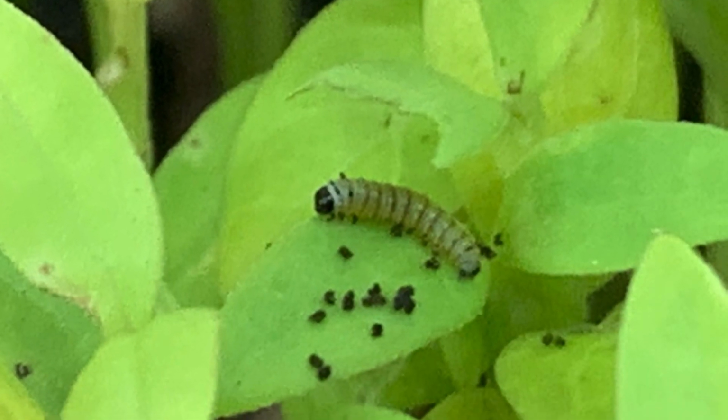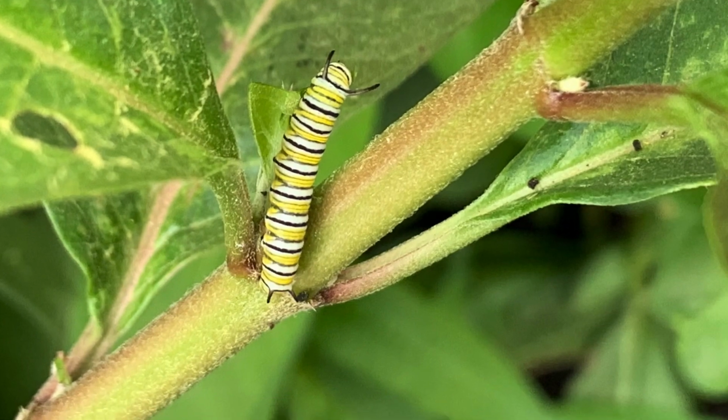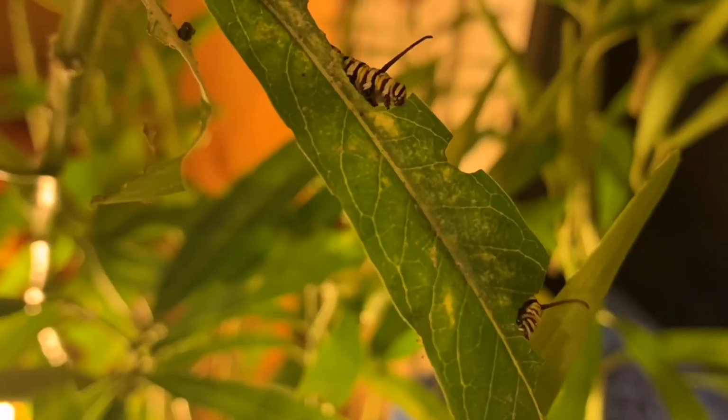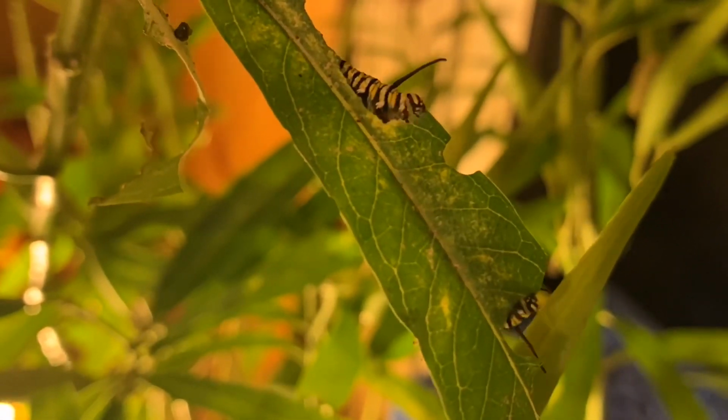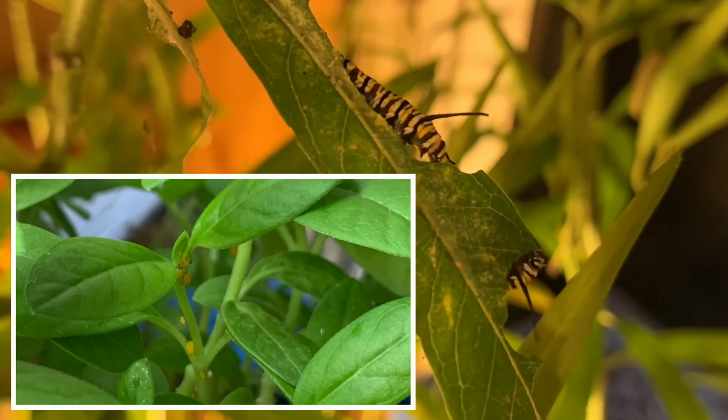As you can imagine, when they are born, they are hard to see tiny, but they live and eat on only milkweed on their way to getting bigger. If you see your caterpillars crawling around on other plants, there's something wrong, potentially aphids. You're going to have to handle this or your caterpillars won't survive.